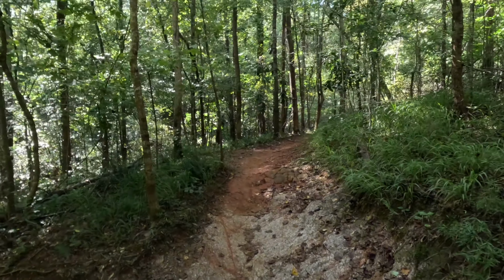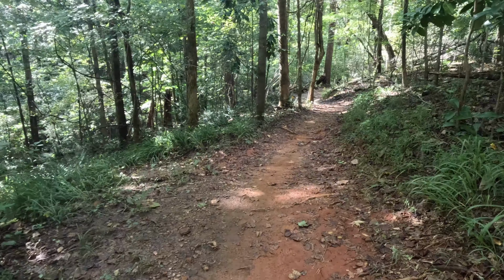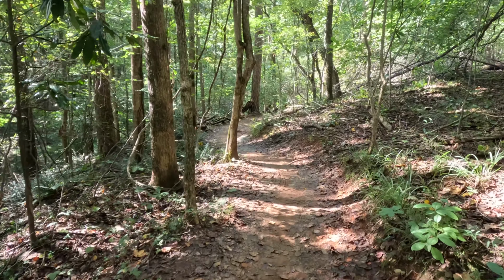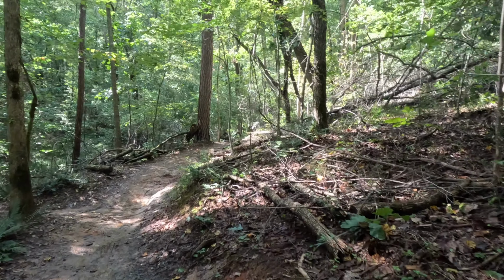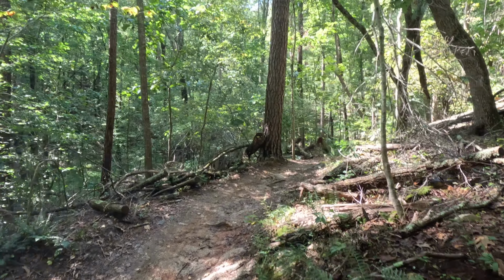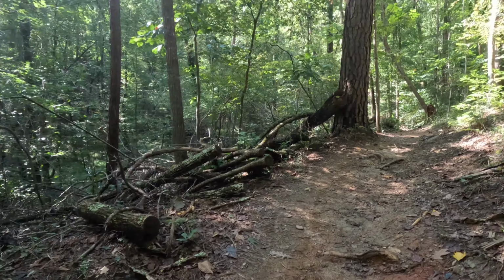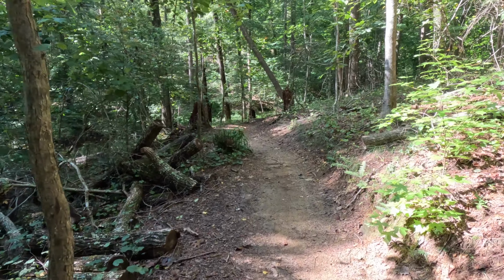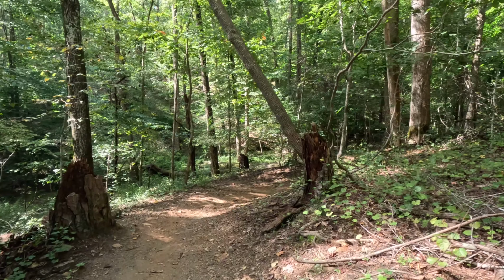It's been a good day out here, quiet for the most part once I got past the initial high traffic area. No real wildlife to speak of. I did see the one squirrel. I don't know if you caught it on the time-lapse footage, but that's been about it. I've heard some birds calling in the distance, including just a few minutes ago an owl, but other than that, it's just been quiet.